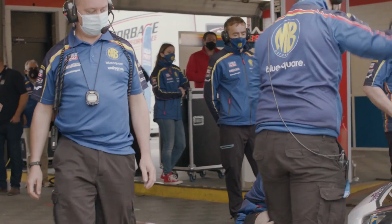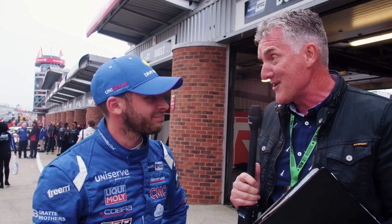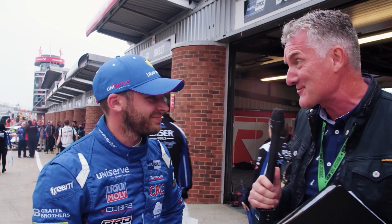So I'm with one of the stars of race three. Jake Hill came all the way from the back really after that puncture in race two. Fought his way up to 13th place with lots of on the edge manoeuvres. Quite entertaining for us watching.